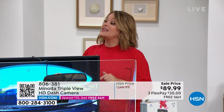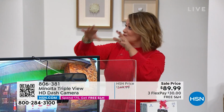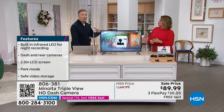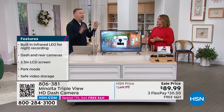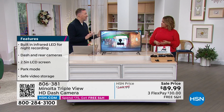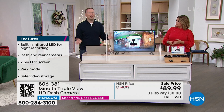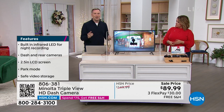And Joe, some people even save money just by adding this to their car. Well, I definitely save money because I have a dash cam now in my vehicle. My wife has one in hers. I'm saving about $500 a year. I know everybody's different, but for my insurance company, if they don't have to pay out for claims that weren't my fault, call your insurance company. A lot of them are doing it now where they save you money.